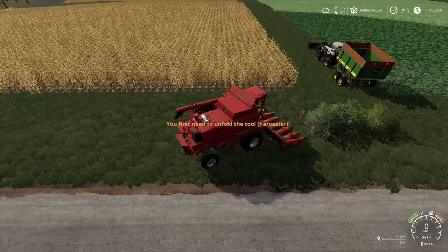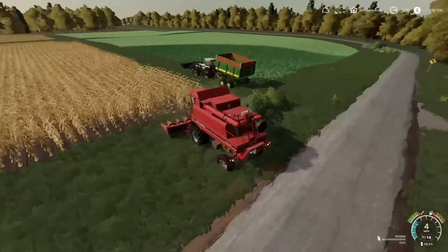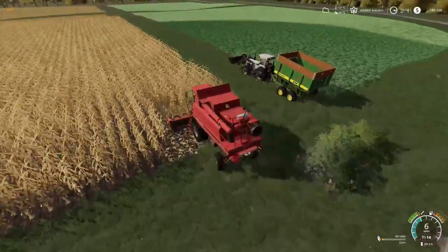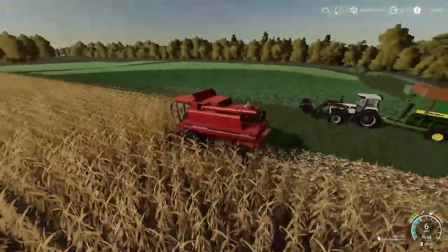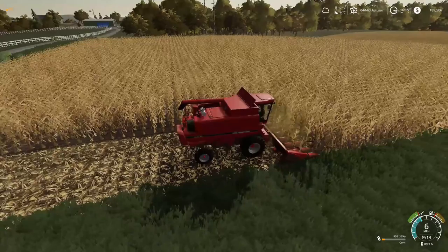Unfold that, get that working. You see our oilseed radish has grown nicely, so that could be cultivated in as well. So lots to do on the farm at the moment. Busy, busy, busy. But I think we'll finish the episode just there.